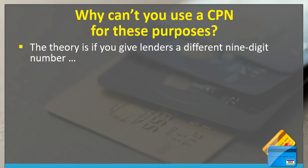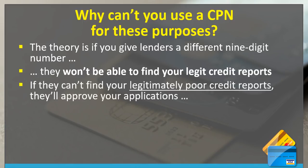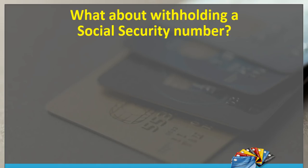The theory is if you give lenders a different 9-digit number, then they won't be able to find your legit credit reports. If they can't find your legitimate poor credit reports, they'll approve your applications, and then they'll start reporting the account information to the credit bureaus using the CPN. This establishes a new credit report for you that is not connected to your legitimate credit report.